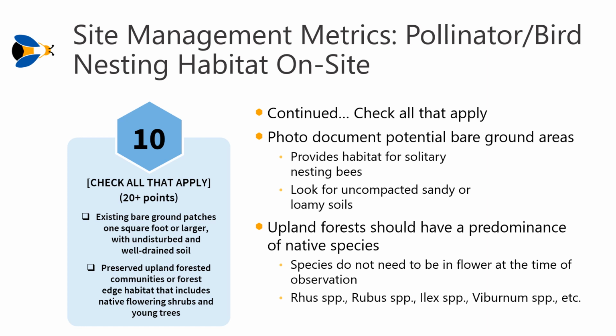Existing bare ground patches provide habitat for native solitary nesting bees. Look for uncompacted sandy or loamy soils to answer this question. If you find areas like this on site, photo document them for submission.